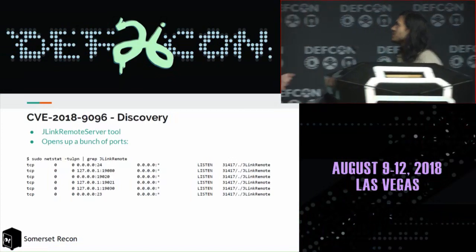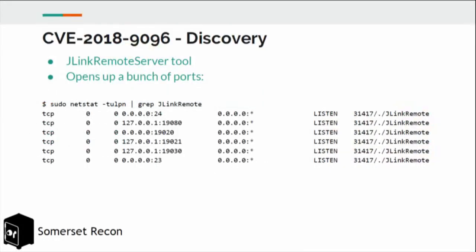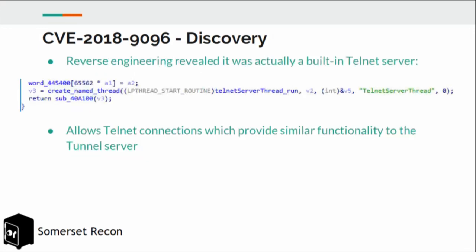After that, we started looking at a really interestingly named executable called JLink Remote Server. Once we saw this, we perked up a little bit and began looking at the functionality of this executable. Running a basic netstat, we noticed that it was listening on a number of ports, and particularly of interest to us was that it looked like it was listening as a telnet server. We wanted to figure out if it actually had a telnet server embedded in the executable. A little bit of reverse engineering revealed that they had embedded a telnet server within their executable. It allows users within the network to connect to this JLink server and do remote debugging.